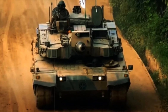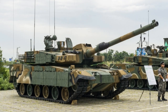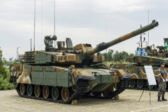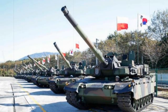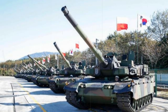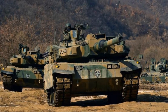The K2 series was developed from 1995 to 2008 and entered service in 2014. Three total production lots have emerged thus far, with production totals reaching 260 since 2008. Design of the tank is attributed to the Agency for Defense Development, and manufacture of the vehicle is handled by Hyundai ROTEM. The tank weighs 61 tons, short, and has an overall length of 35.4 feet, a beam of 11.9 feet, and a height of 7.9 feet.